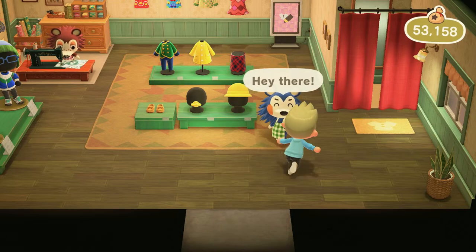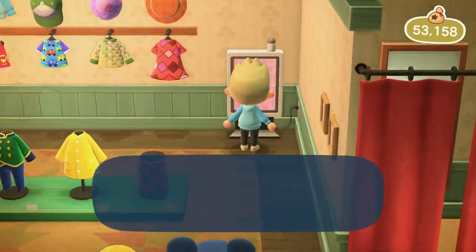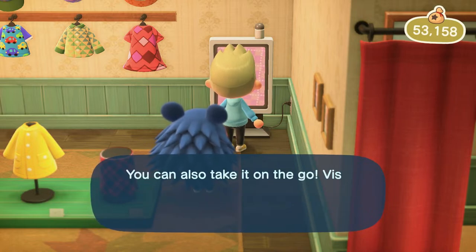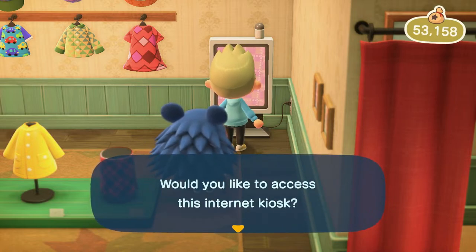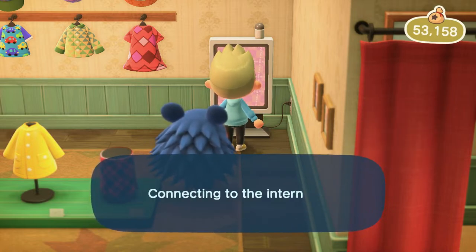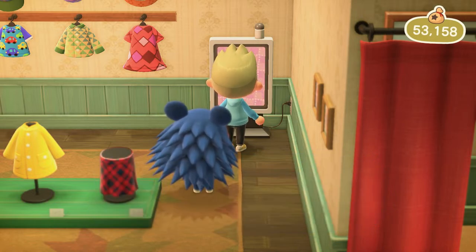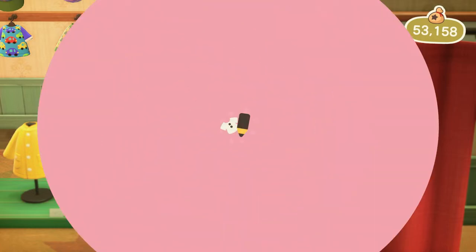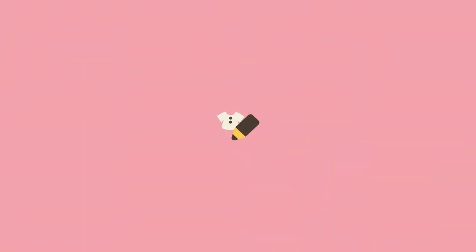Everyone needs a CanyonDuck hoodie. I'm going to try to get this to you. You can download custom designs, blah, blah, blah. I know how to use the internet. You should try the challenge where you can only buy stuff on Nookazon. Oh my gosh. That would be cool. That'd be very difficult.